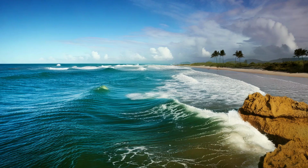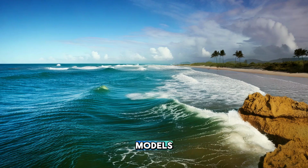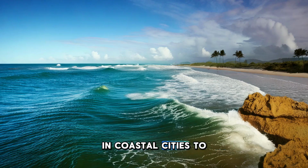In more recent times, scientists have developed sophisticated models to predict tides with incredible accuracy, allowing ships to safely navigate treacherous waters and coastal cities to prepare for extreme tidal events.